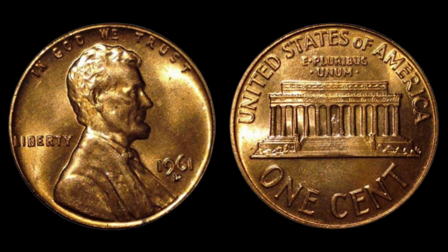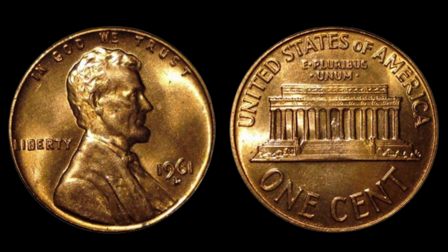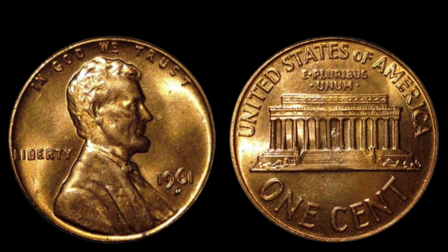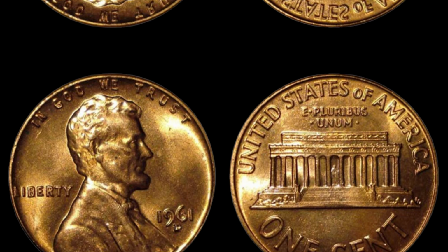And there you have it, folks. A 1961 D penny may seem ordinary, but with the right combination of mint errors or a pristine state, it could be worth thousands, even tens of thousands. So next time you come across an old penny, take a moment to examine it. Who knows? You might be holding on to a hidden treasure worth far more than just 1 cent.